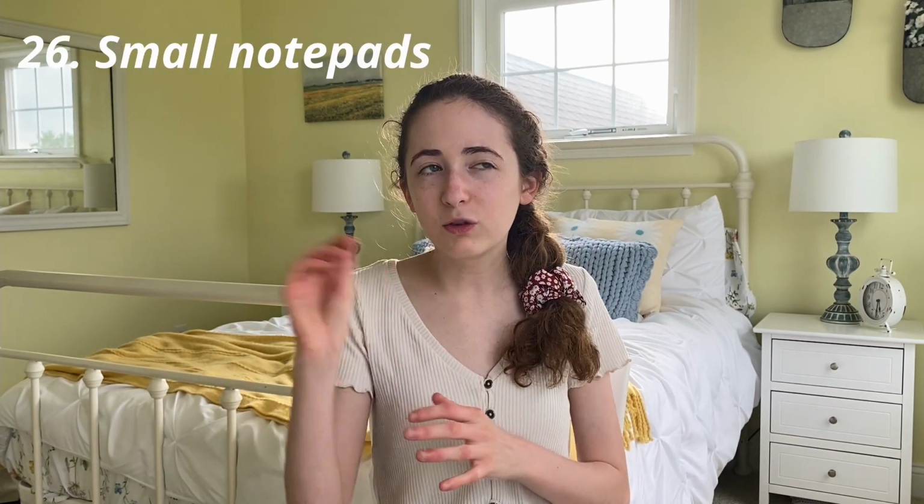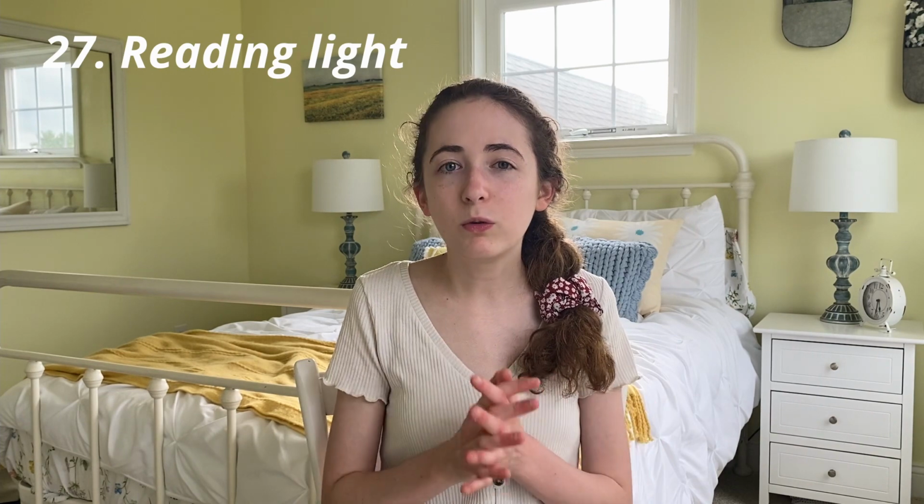Gum, I really liked having around. Little notepads to jot down notes whenever I thought of them. Not like actual notebooks, but just small little notepads. If you have a roommate, bring a reading light, so that way you don't disturb your roommate by having a big light on. I believe that's all I can think of right now.